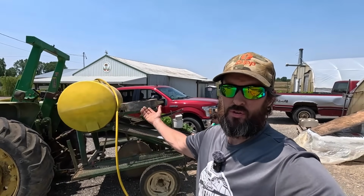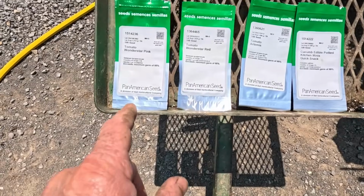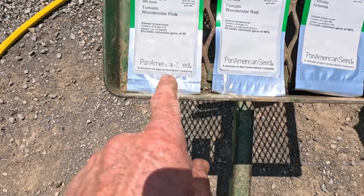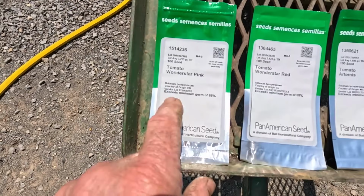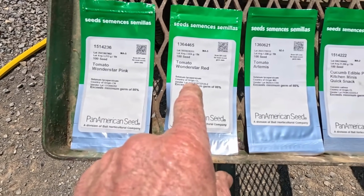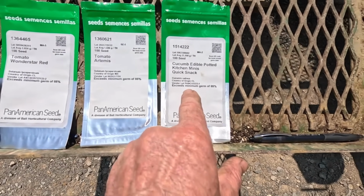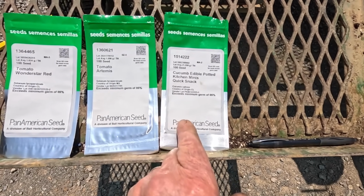Back after lunch, filling up the transplanter with some water, and I wanted to show you these seed varieties that we are trialing. So earlier I said these seeds were from Paramount Seeds. I was wrong. PanAmerican Seed, a division of Ball Horticulture. So I got Wonder Star Pink, Wonder Star Red, Artemis, and then these are like little mini cucumbers called Quick Snack, edible potted kitchen minis.